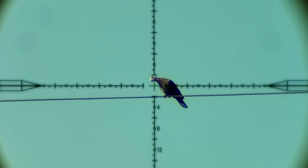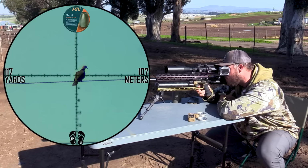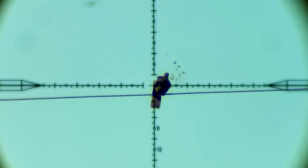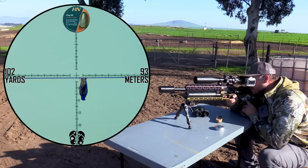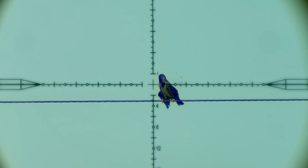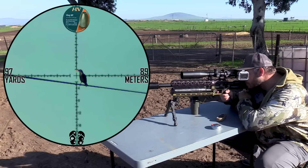Cracker! Lovely. Down he goes. Oh, I love that.